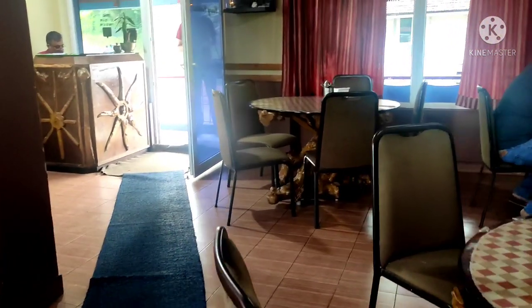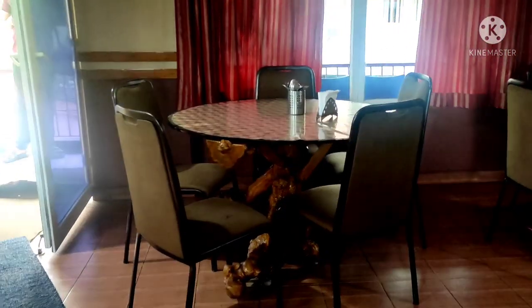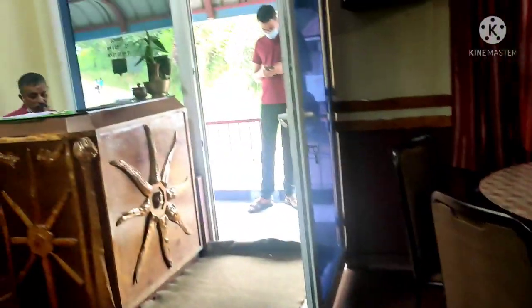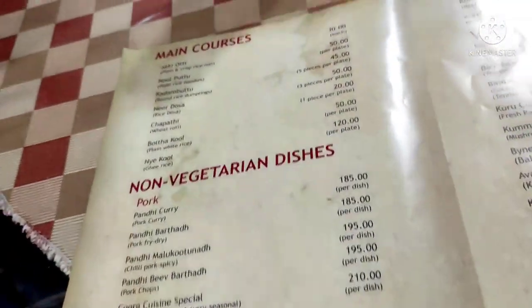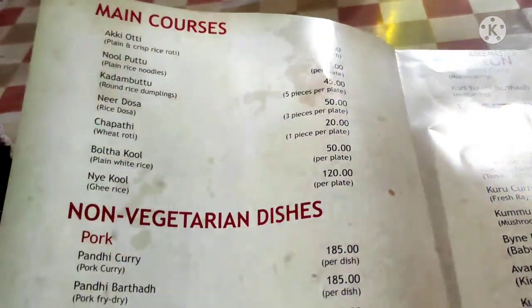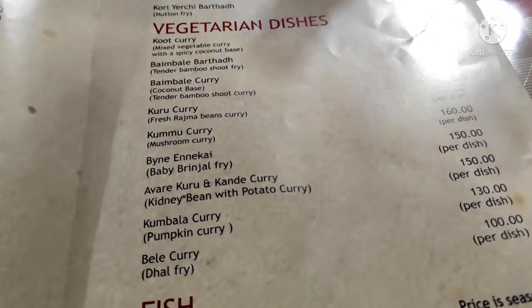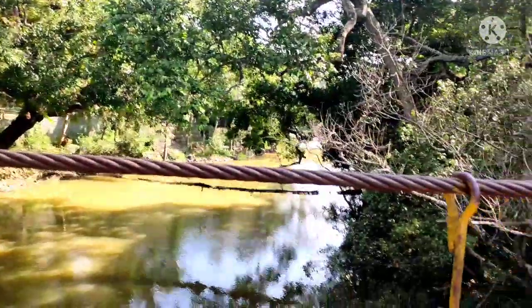It's an old one. If you see the wooden furniture here, it is very beautiful and unique to this region, I think. Very beautiful carved wooden designs. If you need some furniture inspiration, not only this restaurant, most of the places here have beautiful wooden work. This is the menu I'm showing you. There are akki roti, nool puttu. All of these are traditional Kodava food, as they call it. Bamboo curry was also very good.